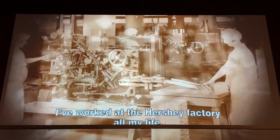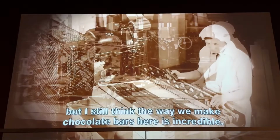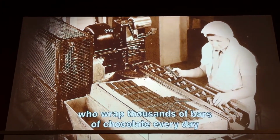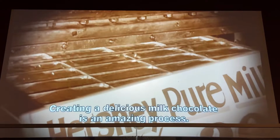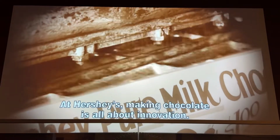Factory all my life, but I still think the way we make chocolate bars here is incredible. My name is Anna, and I'm one of the women who wrap thousands of bars of chocolate every day and send them on their way. Creating a delicious milk chocolate is an amazing process. At Hershey's, making chocolate is all about innovation.